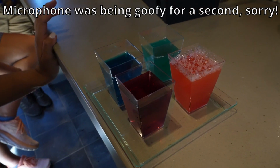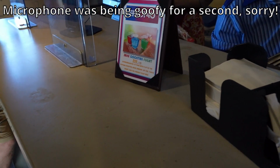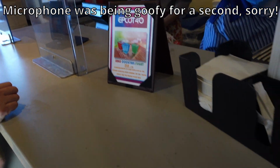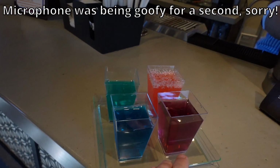Thank you. We ended up going with the sake cocktail flight, which is for the 40th anniversary here. So you can see that it comes with the Samurai, Mount Fuji, Tokyo Sunset, and the Violet Sake. And we did get a small cup of ice to go along with it. And we'll see how they taste.